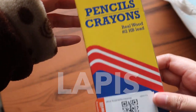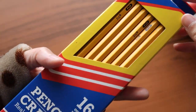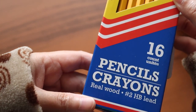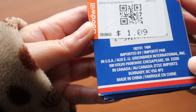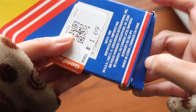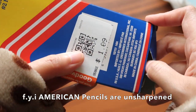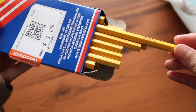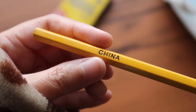Pencils. 1.09. There are a lot. This is from the brand Jot. 16 pieces. And how can I know when this was made? There's no date. Well, anyway, let's see. I expect this is unsharpened, because usually American pencils are unsharpened. See, yellow. Oh, it says made in China.